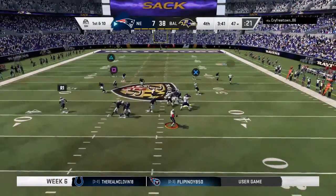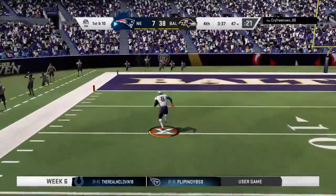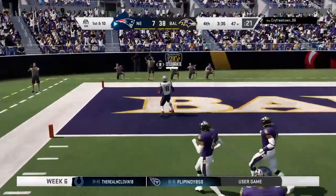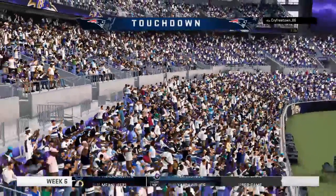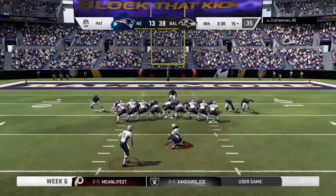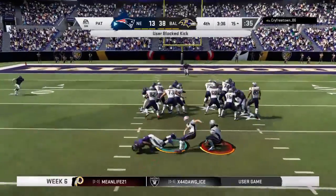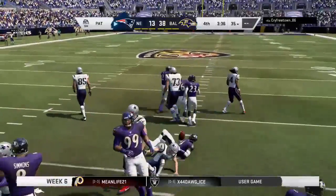From the gun, Love. Throwing left side, it's complete. And he's in. Touchdown, Patriots. A big play there, his 4th touchdown on the year. And the Patriots make some inroads here on that deficit. And oh, it's blocked. And now the Ravens get it.